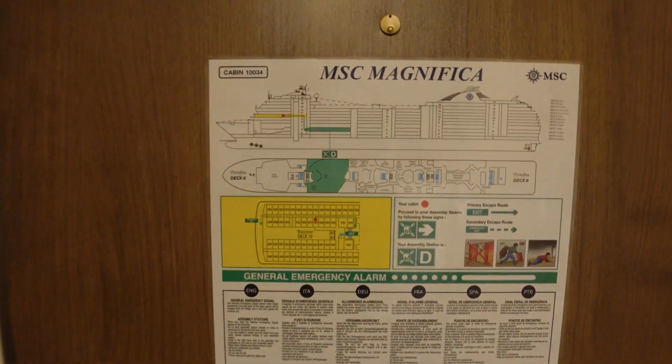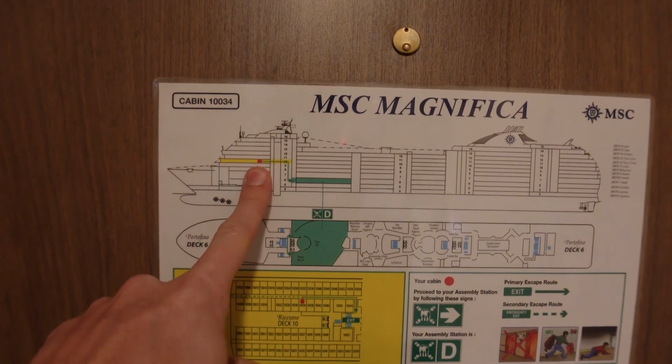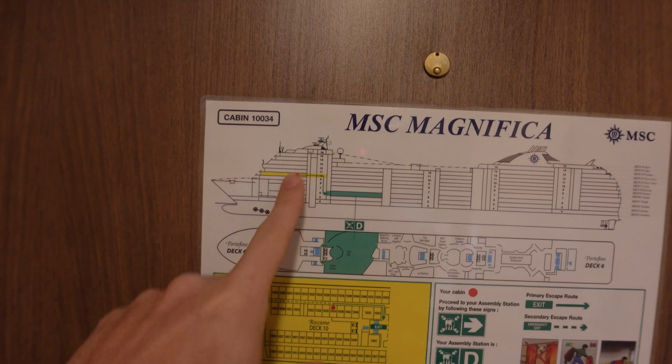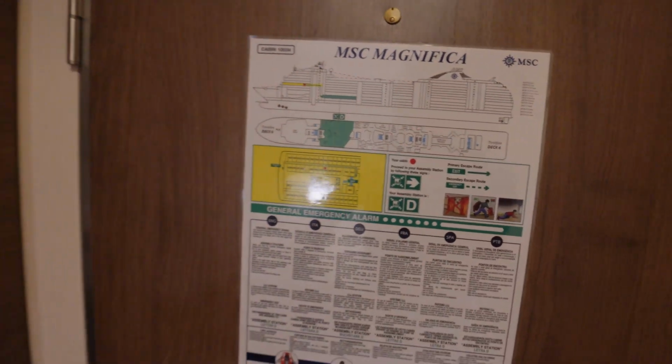Coming over back to the door, I always just like to show you how forward we are. We are all the way here. So I said that that was the bridge. That will not be the bridge at the end of this. The bridge is going to be further up, I believe. But it is a restricted area for the crew. But we are at the very forward section of this ship.